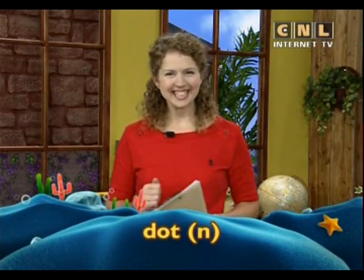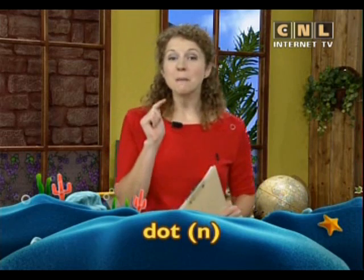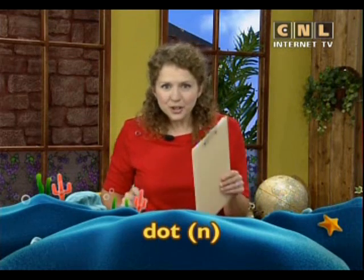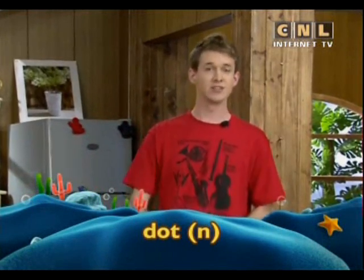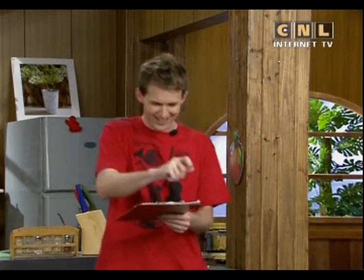Well, friends, we have a special keyword for you. It is dot. Dot. A dot is a very small mark. If you use a pen and just touch it on a piece of paper quickly, you will make a dot. You know, one of my favorite games to play when I was a child is called Connect the Dots. There are many dots on a piece of paper, and you have to take a pen and try to draw lines from dot to dot, and in the end, it will make a picture. Well, when Hazel looked at the pictures in a magazine very closely, they were just many, many small dots.